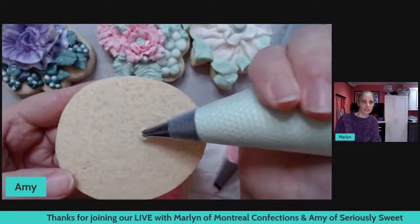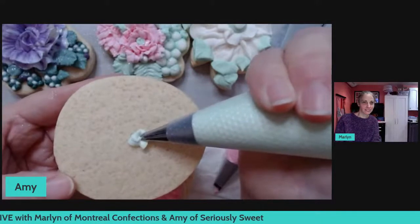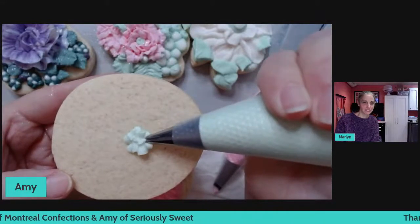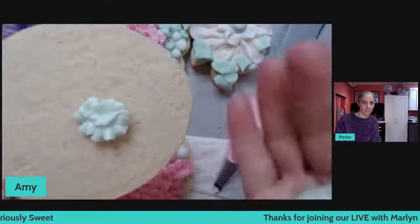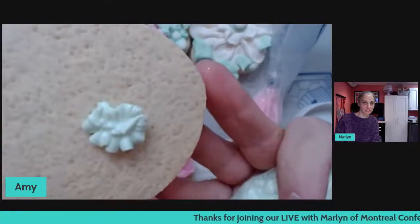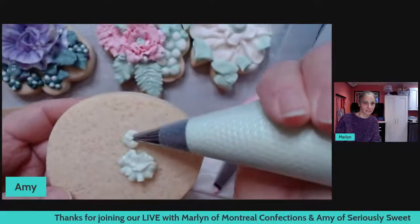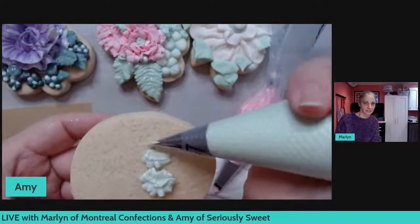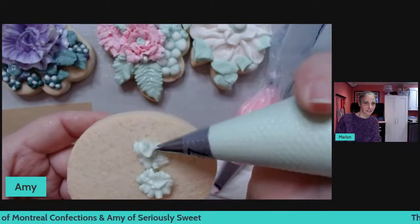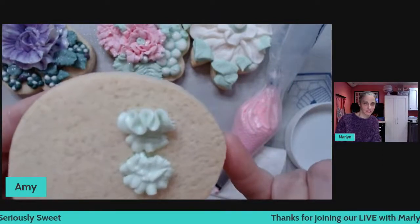What's the shimmer? Diamond dust. It's white diamond dust. Do you see this one, how it has that center bit? You can get either very lacy flower petals, or you can use this for your leaf. It's just the difference of what you're doing with the tip. Look at all the different things you can do with this one tip. Look at that flower that you can make. This is one of my favorite tips to use on a cupcake.